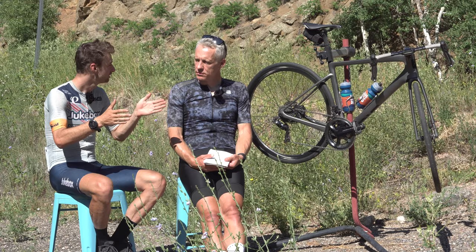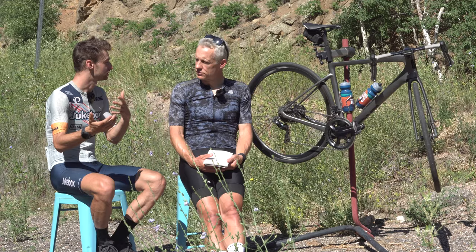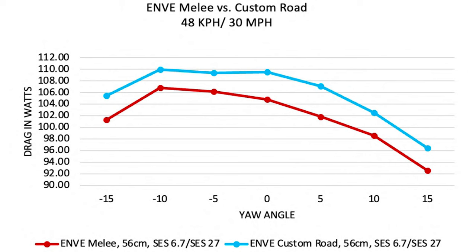And that's kind of the thought process here. Some of the beautiful things about a custom bike are also its detriment. And this one is a little bit more aero, because they were able to make it slightly narrower.